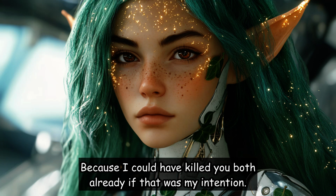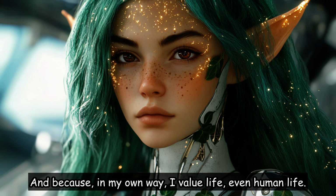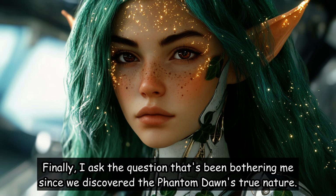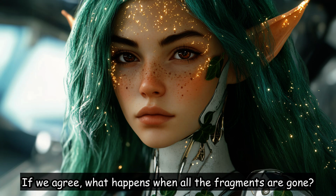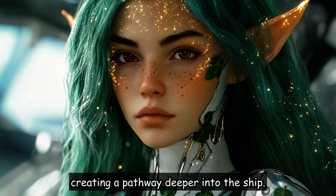"Because I could have killed you both already if that was my intention. Because UESC will shoot you on sight if they discover you survived. And because, in my own way, I value life, even human life." I look at Zara, seeing my own conflicted thoughts reflected in her expression. Finally, I ask the question that's been bothering me since we discovered the Phantom Dawn's true nature. "If we agree, what happens when all the fragments are gone? What then?" Through the airlock, lights flicker along Reasonable Doubt's corridor, creating a pathway deeper into the ship.